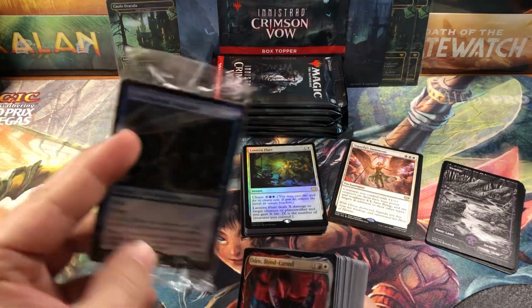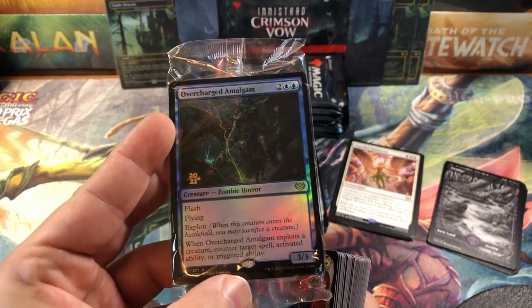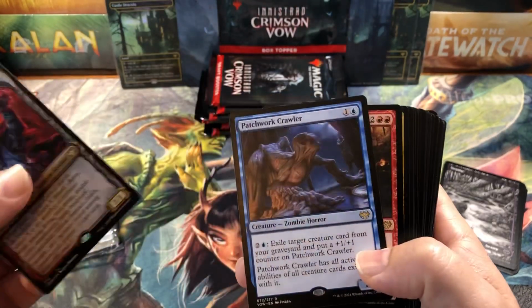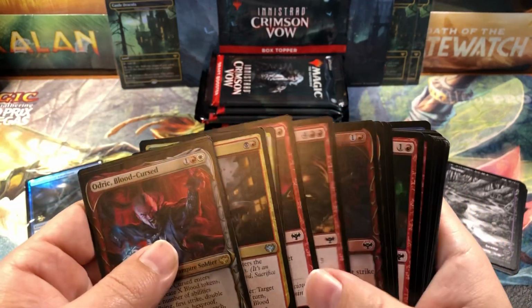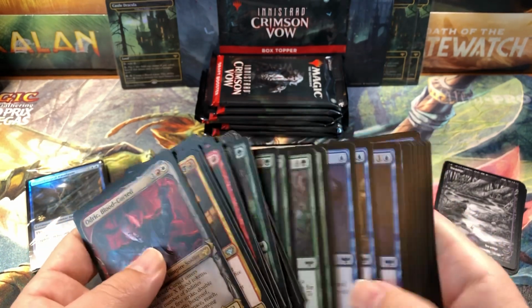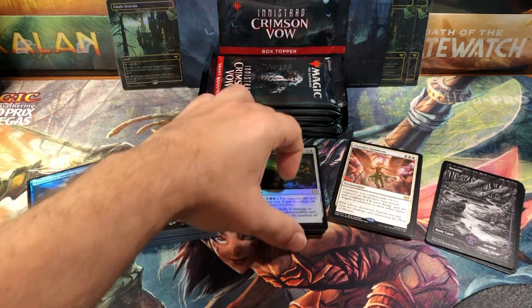Anyways, my pre-release card was Overcharged Amalgam. Good card for blue if I'd have been running blue, but I didn't run blue. Like I said, I got the Odric Bloodcursed, the Patchwork Crawler in blue, Ill-Tempered Loner, and I think that was all the rares. The rest was just commons and uncommons. I don't want to make the video too long, so we won't go through all those and why I didn't go with those colors.